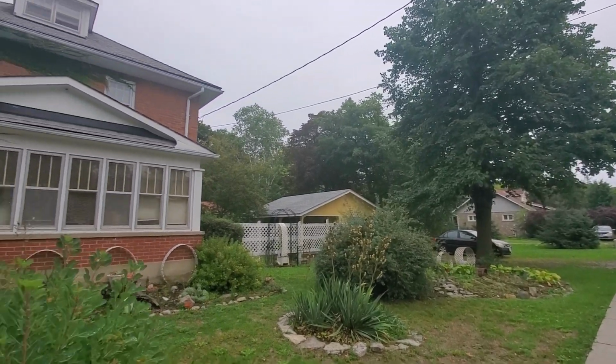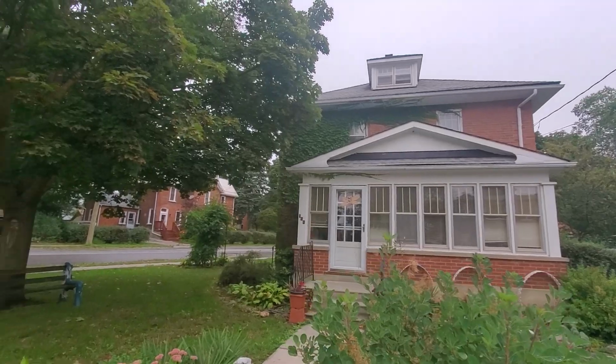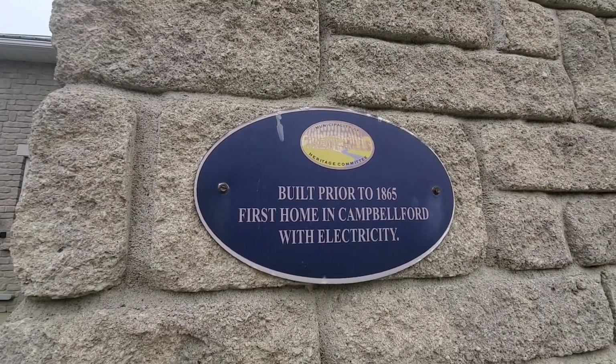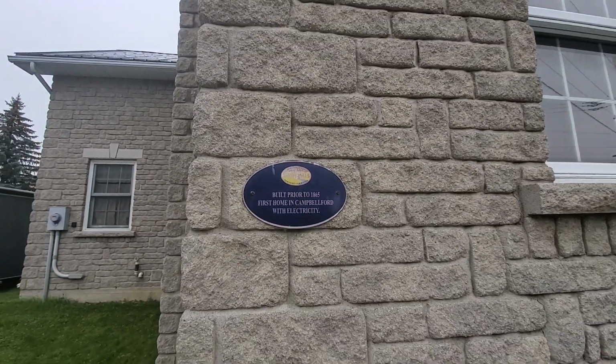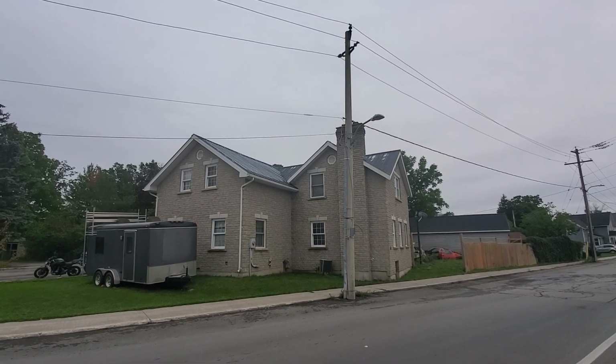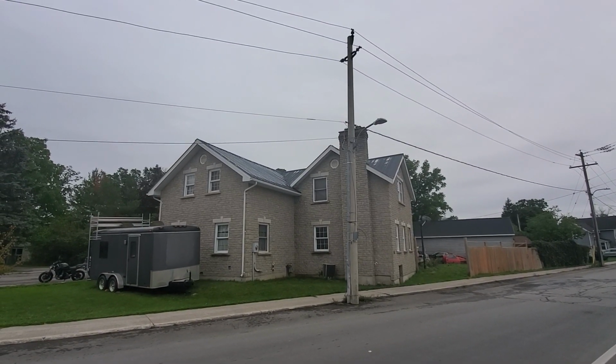So after coming across that bridge, I'm now off the island and walking through some of the older parts of Campbellford. So I was right about this being the oldest part of Campbellford because I've just stumbled upon the oldest home with electricity. The building actually doesn't look that old. They must have done some work to the exterior of it.